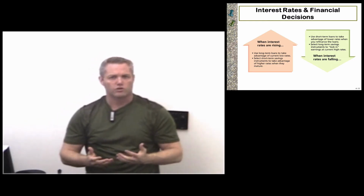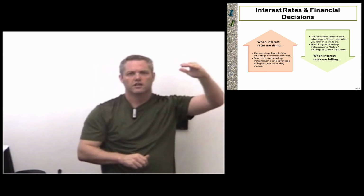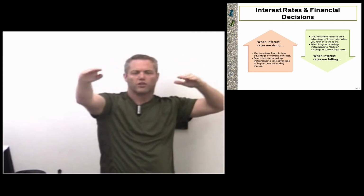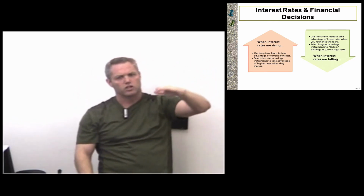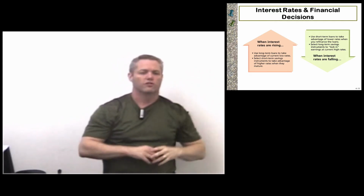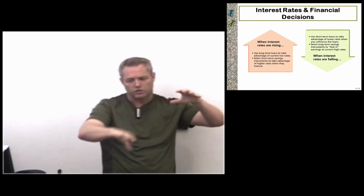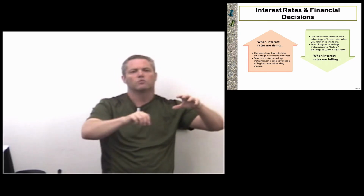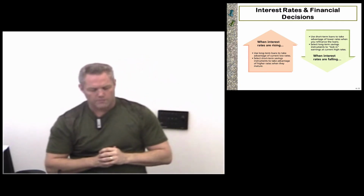If I thought interest rates were falling, in other words, interest rates are at near highs, I don't want to lock myself into a 30-year loan or a 15-year loan if I think interest rates are going to slowly tick their way down. I want to get like a 5-year loan, 30-year amortized due in 5. I ride that out for 5 years. Interest rates hopefully have dropped, and then what I'm going to do is jump in. One other thing to consider.